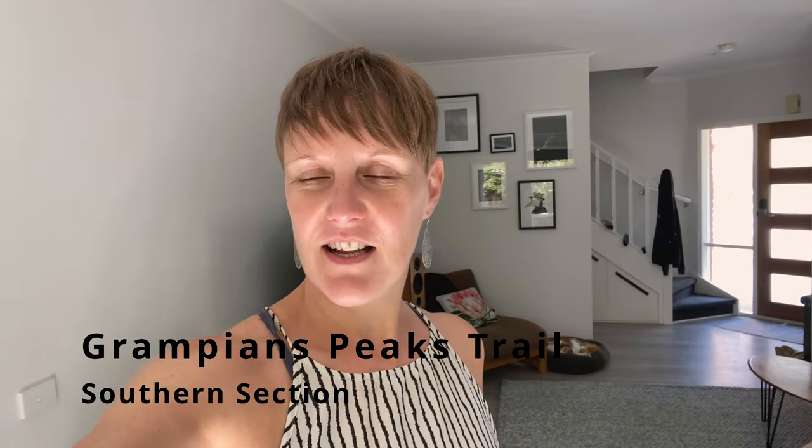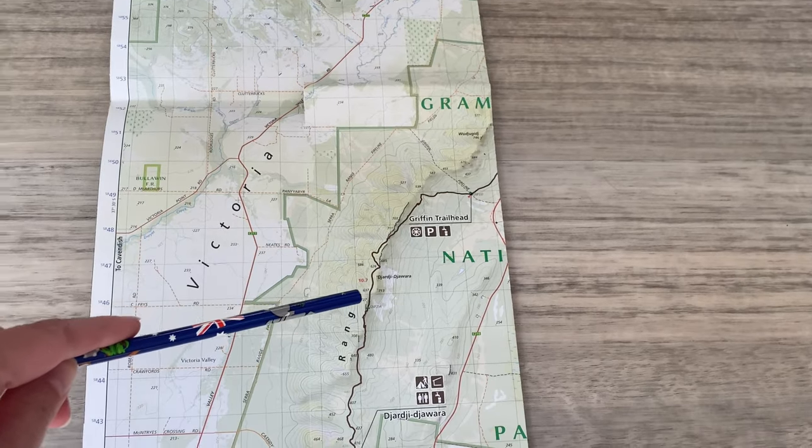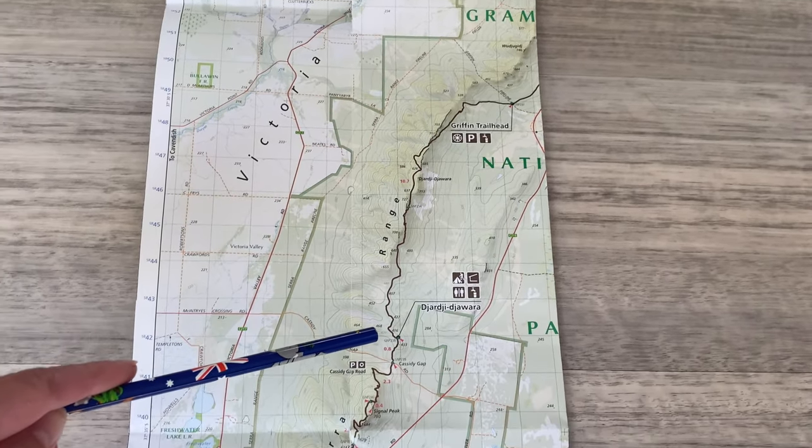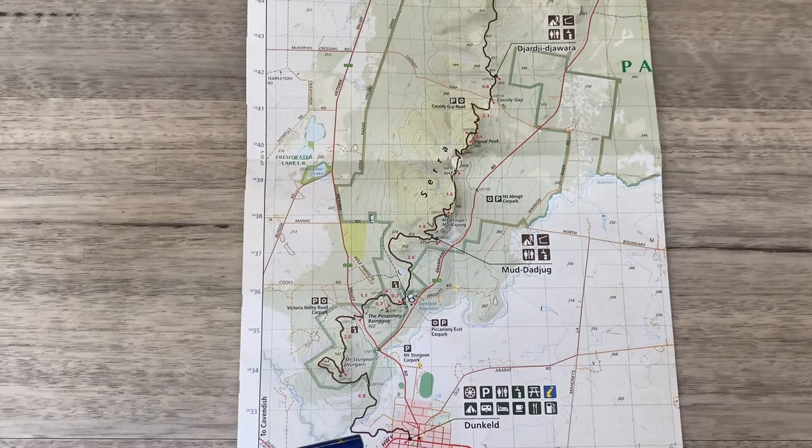So Dan and I have decided to do our first overnight hike in a very long time, and certainly our first overnight hike here in Australia. We're going to start up here and walk all the way down the southern section of the Grampians Peaks Trail, and end up back down in Dunkeld.